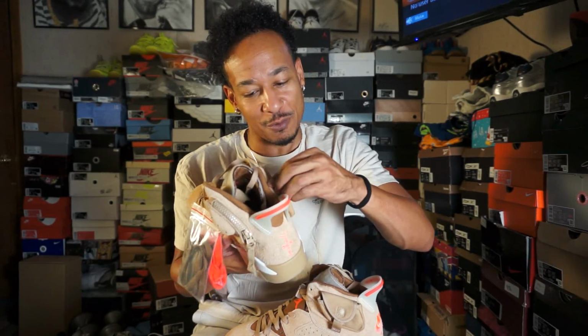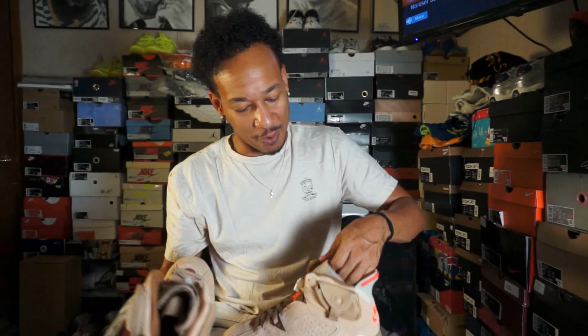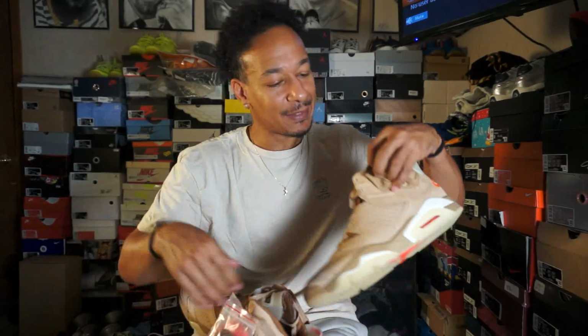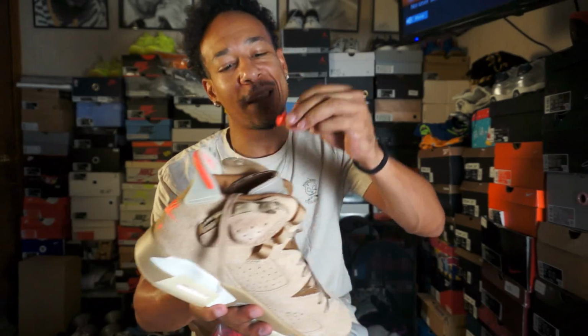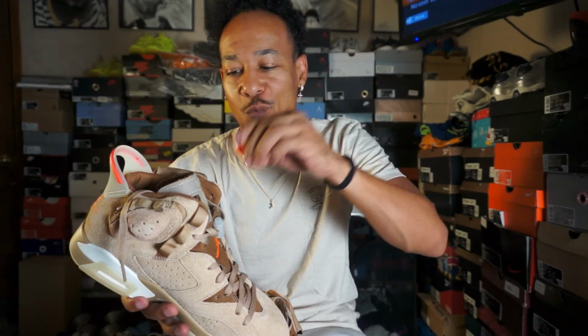And make sure to close it up, because I don't want to put them on and then the lace lock goes flying. So open this one up. Okay, got that lace lock up in there as well.